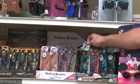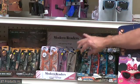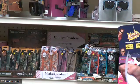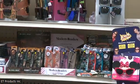And then the brand new one we have is called our Travelers. Some really cool colors. Kind of have a Route 66 theme to them a little bit. So again, we got 4 different cheater glasses for you guys. Nice little PDQs. So keep those in mind.